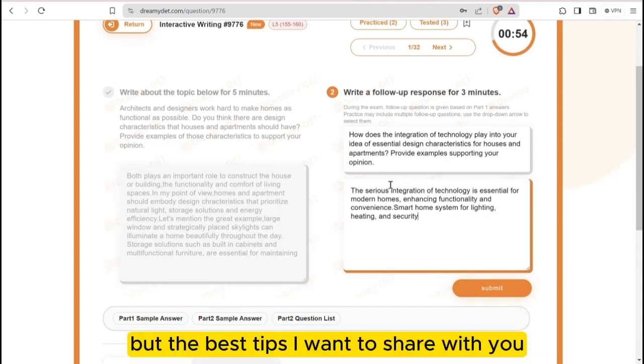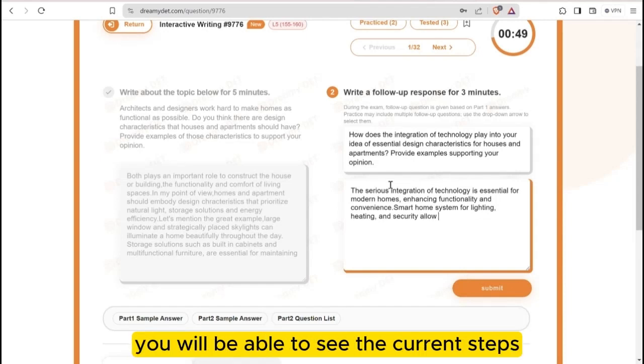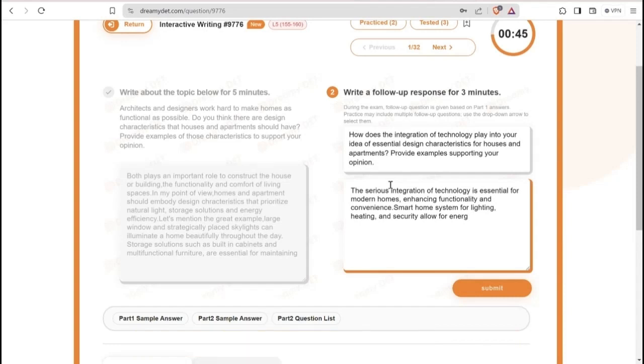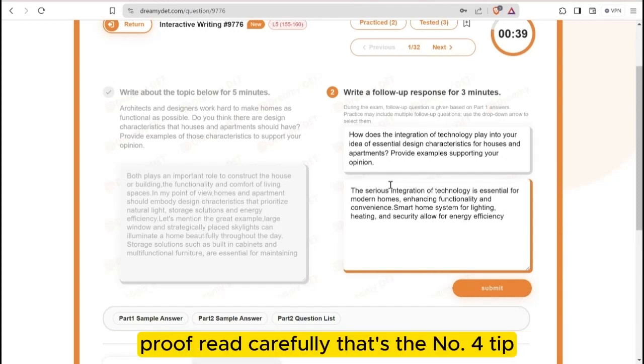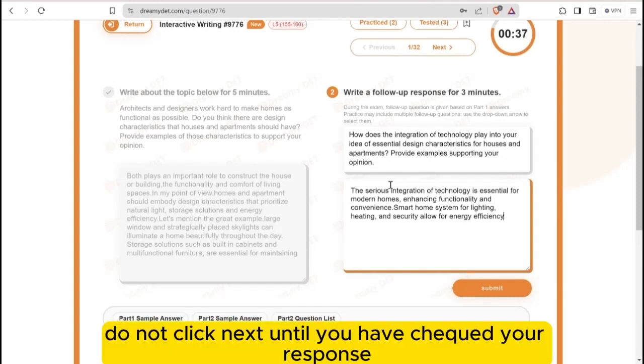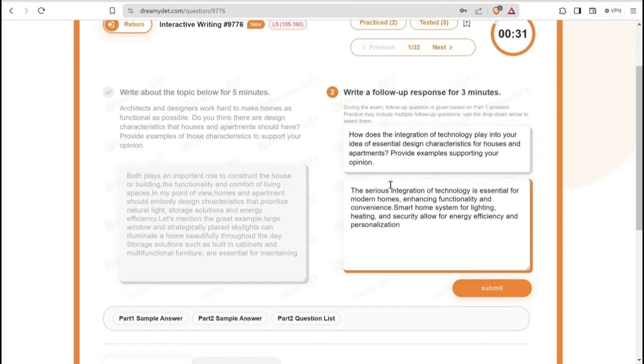But the best tip I want to share with you is to interact with the question. You will be able to see the current step's question as you write. During step 2, you will be able to see your initial response. Proofread carefully. That's the number 1 tip. Do not click next until you have checked your response for the current step and are ready to submit.